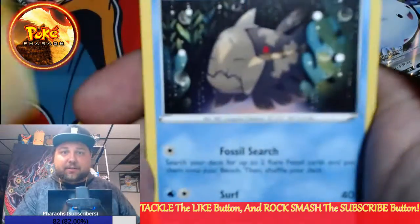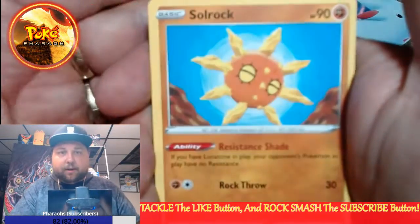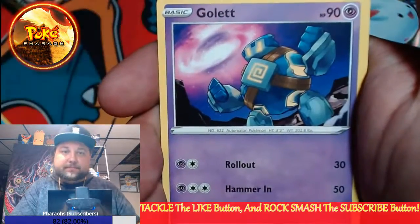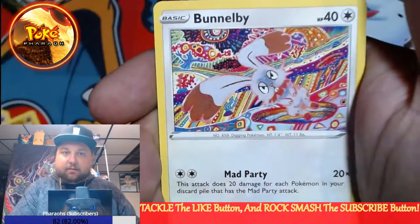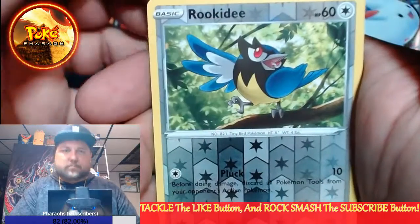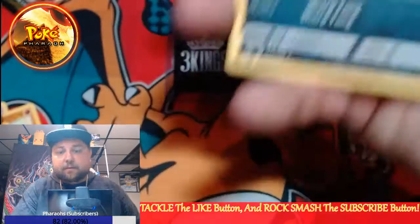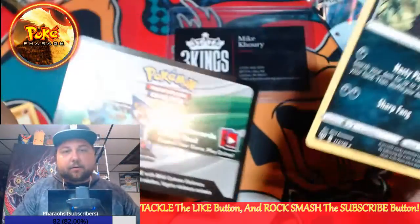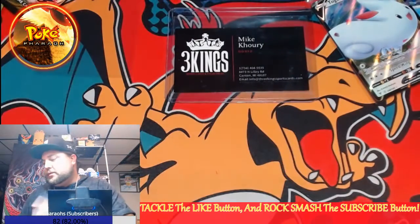So, electric energy. We got the Relicanth. We got a Solrock. A Bird Keeper. Golett, Larvitar, Perry, Bunnelby, Melton, a Rookidee, and a Thievul. Non-holographic. That is odd because we did get a white code card, so no holographic. We got robbed out of that pack.